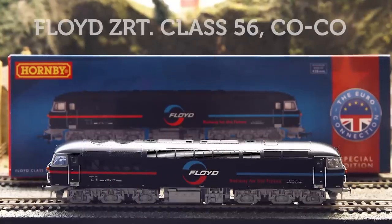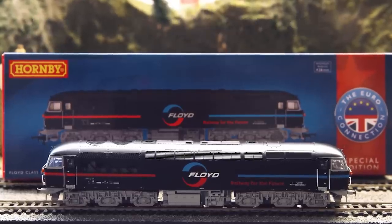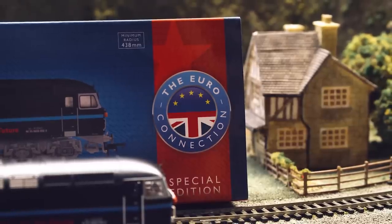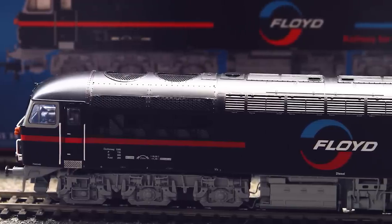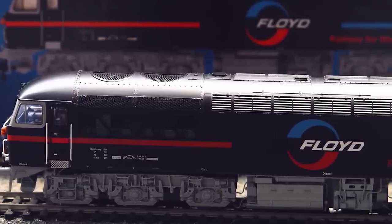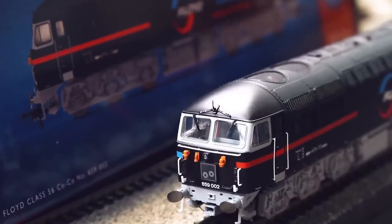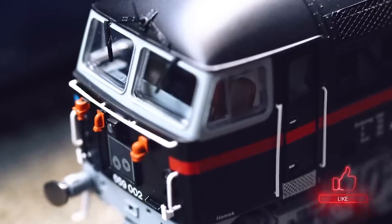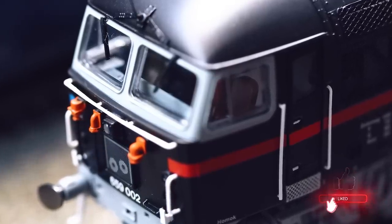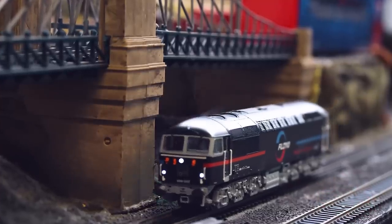First up, it's a closer look at the Class 56 Coco. Floyd Zrt was one of the first open access freight operators in Hungary and currently operates a varied traction fleet which includes a number of Class 56 locomotives. 56115 was exported to Floyd in September 2012 from Immingham Docks after first being prepared at Nemesis in Burton. Arriving with Floyd, the locomotive was given the distinctive Pink Floyd livery and running number 659002.